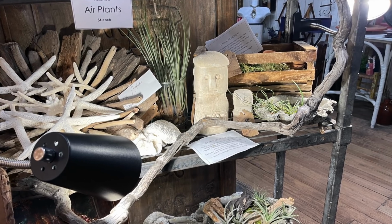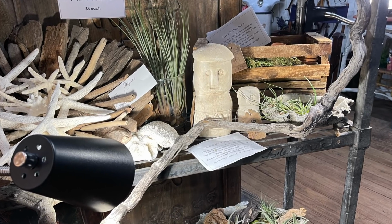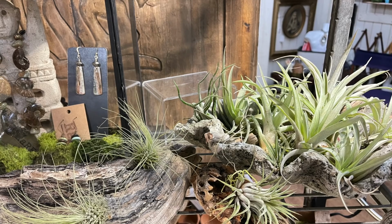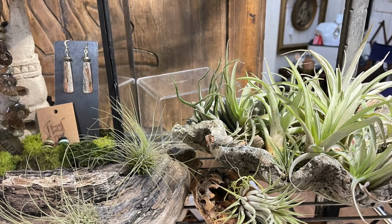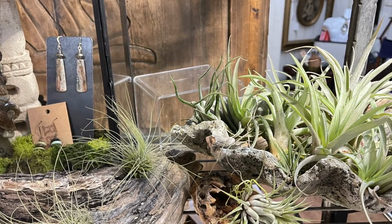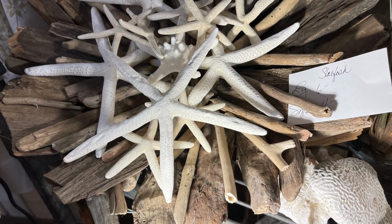And of course, seashells and coral and starfish and air plants. I am not complaining about their selections here. And the air plants were actually a really reasonable price. I'll probably pick up a couple of those next time I'm out there.